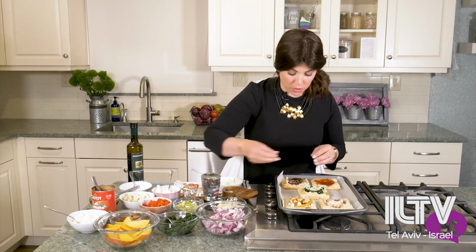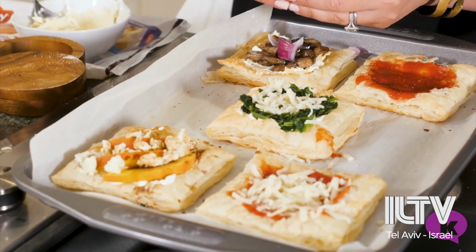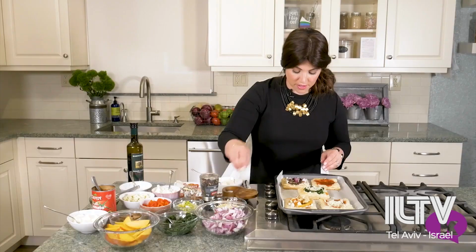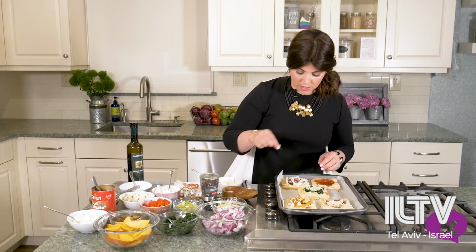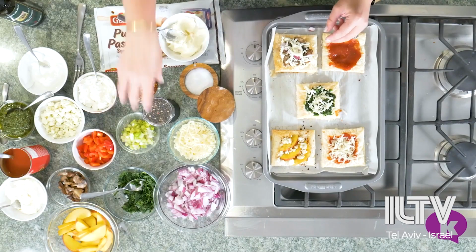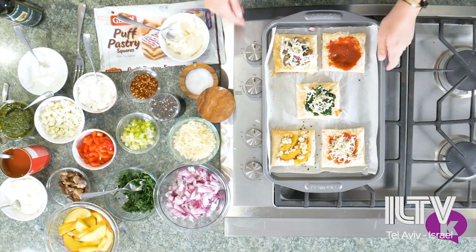Let's get a little bit of purple onion on here. Yum. Top it off with some more mozzarella cheese. A bit of salt. A little bit of pepper. Boom. Gonna pop these in the oven and we'll be right back.